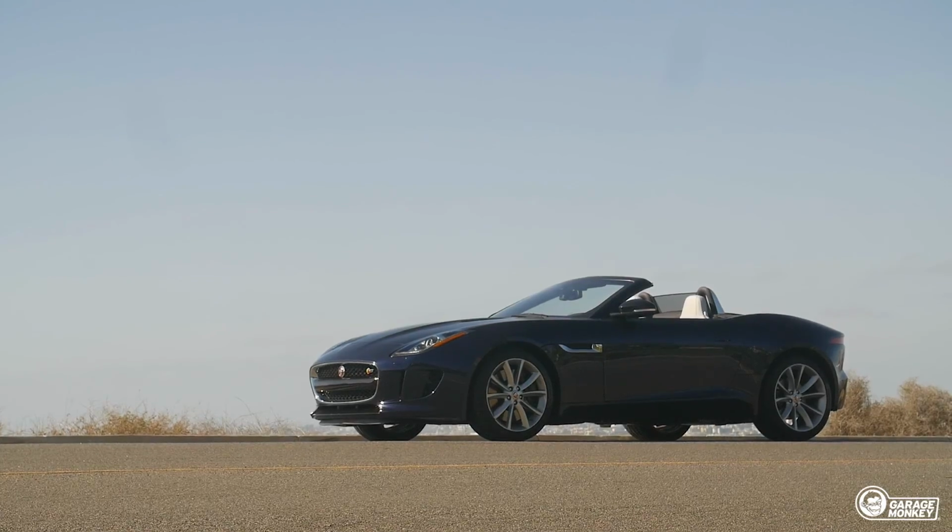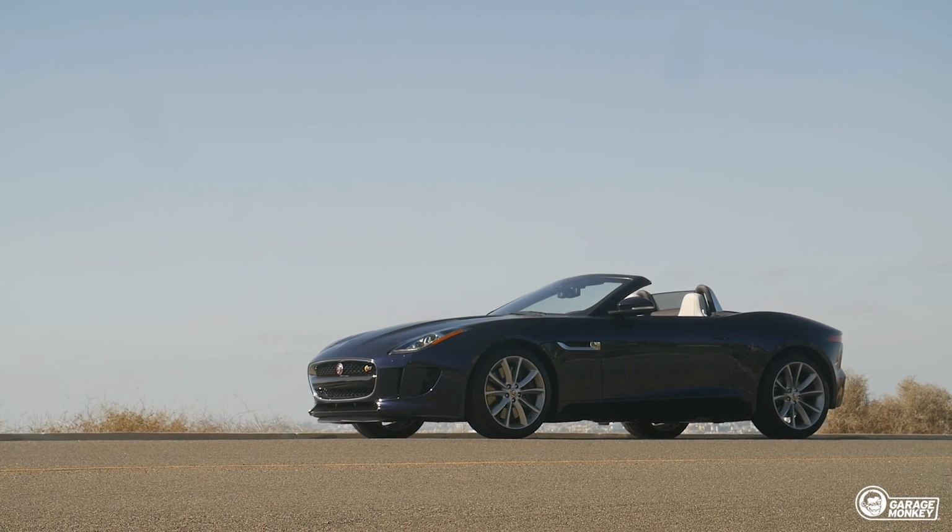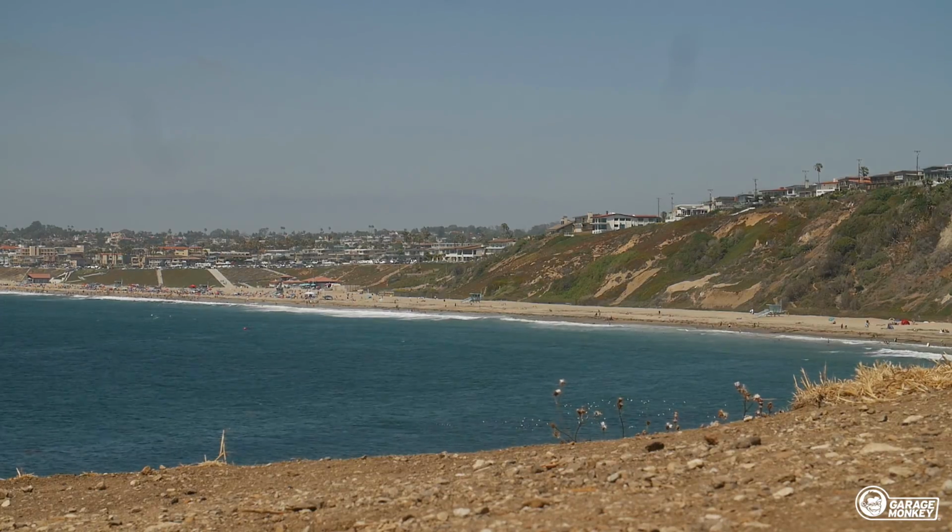All right. Here we go. This is a beautiful car. Yep. Beautiful car. Beautiful day in Southern California. Great time to enjoy the weather. A little bit redundant. We have 2 seasons out here, summer and almost summer, right?